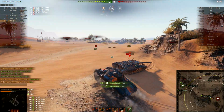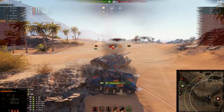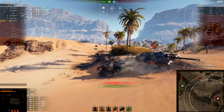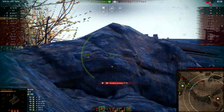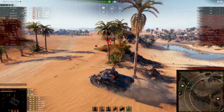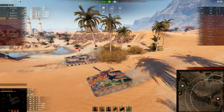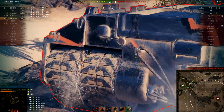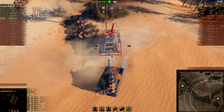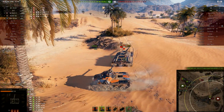But the main message from me is ask yourself if you are enjoying playing with that premium tank. If the answer is no, what are you not enjoying? Why are you not enjoying it? Is that the mobility? Is that the gun? And look into different options. Look into better gun handling premium tanks. Look into better mobility premium tanks, or more armored premium tanks, and so on.